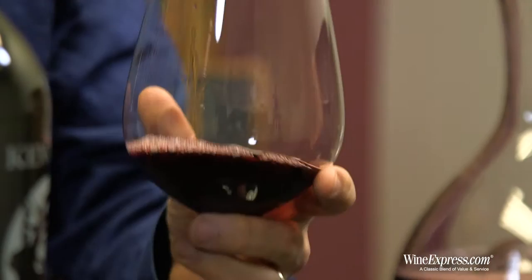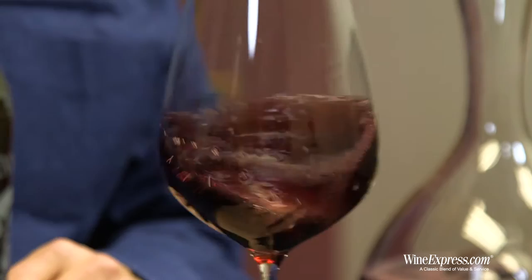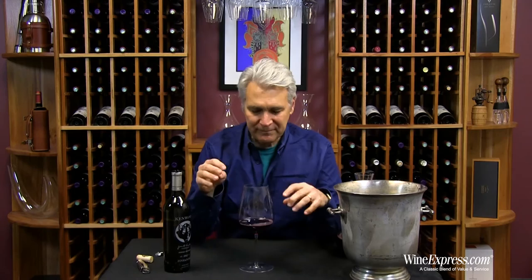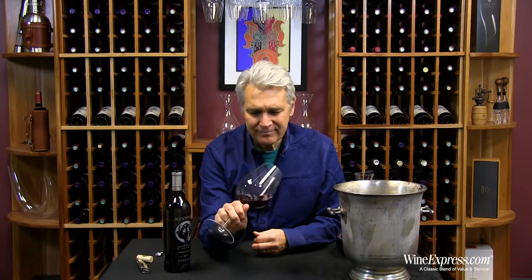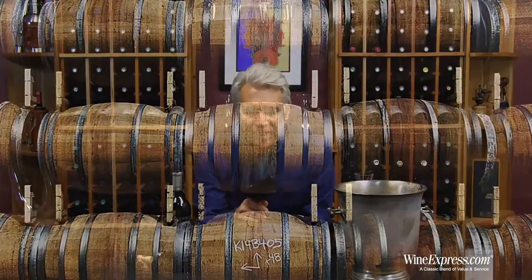Zin loves that bright sunshine, that warm temperature that ripens it up. But then, of course, the altitude tempers that, lets the grapes maintain good balance, good acidity, take on some nice complexity, right? They blend in about 5% Syrah with the Zin. And it gets aged in a combination of American and French oak for about 18 months.